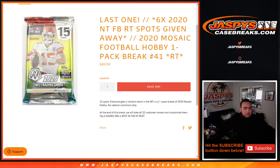This was our last little filler to unlock NT Football Random Team. This is 2020 Mosaic Football Hobby One Pack Break. Random Teams number 41. And again, guys, this is going to give away six NT Football Random Team spots with this one pack filler here.